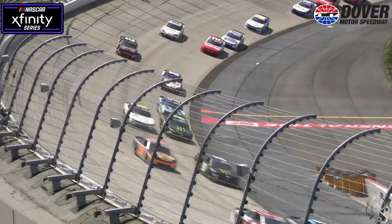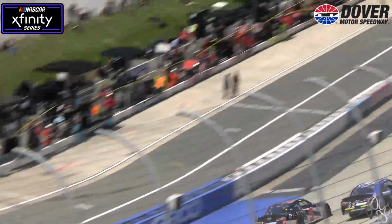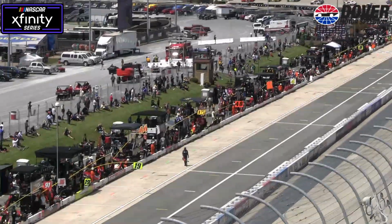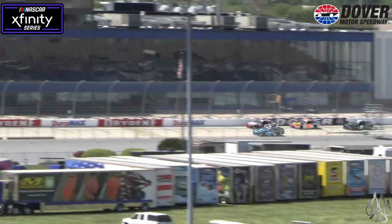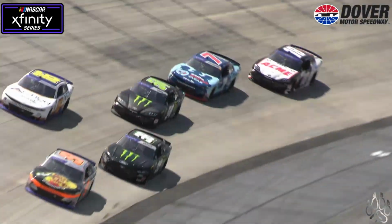Behind them, still up for grabs. Jones quickly getting away from that side-by-side battle for the runner-up spot. On the high lane, Josh Berry has the advantage by a half a car length. That comes Sam Mayer to the inside of the racetrack. He'll take the second spot and open the door for Dover.